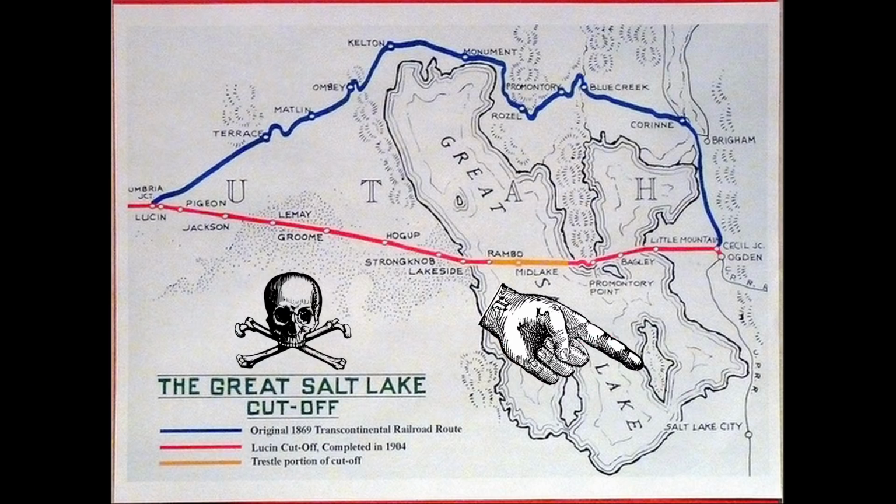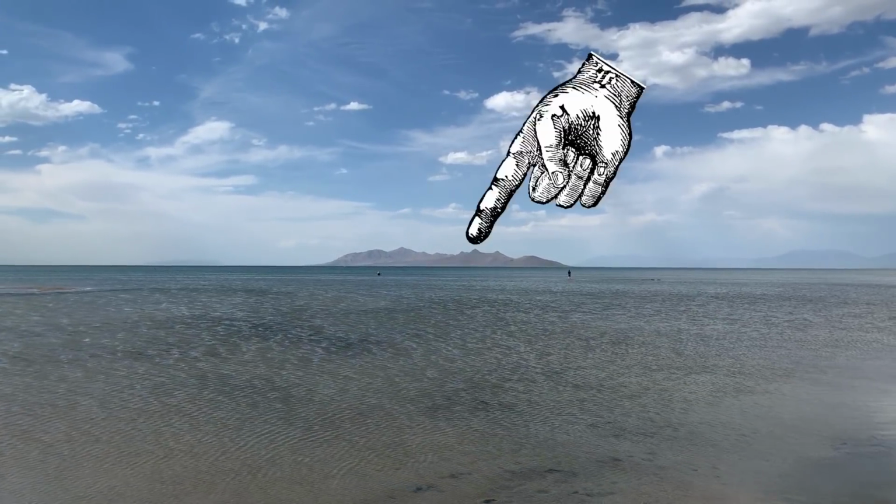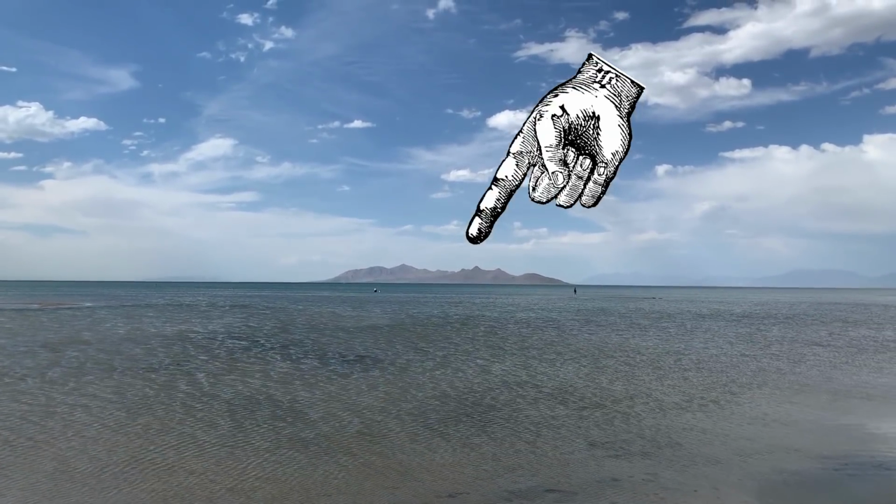So we decided we'd drive the causeway out to Antelope Island, which is fun. And it would give us a sense of what it's like to drive across the middle of the lake, driving on the causeway out to Antelope Island. This is Antelope Island, and it's a state park, so that'll be a fun place to go. It will.